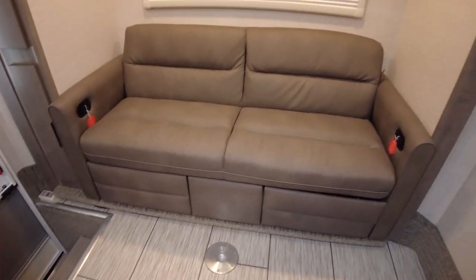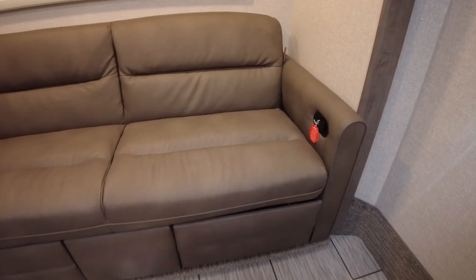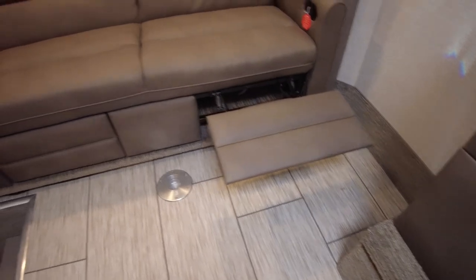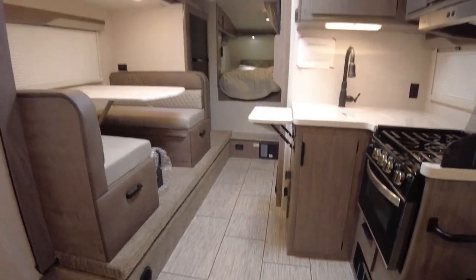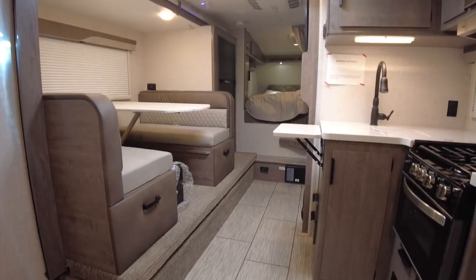Now this sofa is not a sofa bed, and you would think it's a recliner, but it's actually not a recliner. This is actually for your footrest. So simply pull on this and it reveals the footrest. So you have the footrest, one on each side, and it just kind of pull it towards you and it goes right back into place. All right, I think that does it for the interior of the 1172. Let's go take a look outside.